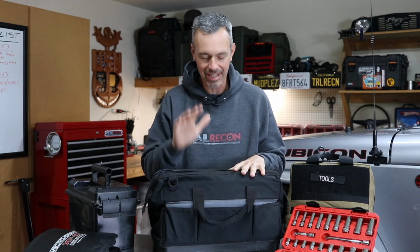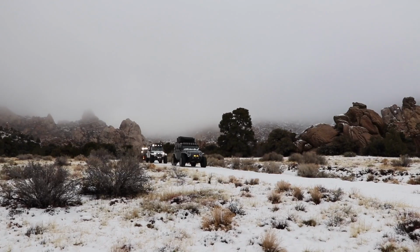This is the tool disorganization I've been dealing with for several years. Today, I'm gonna get organized. I got a new bag, I got some new tools, I got rid of some old tools, and so I'm gonna share with you what I take with me out on the trail to do some repairs. Stay tuned.